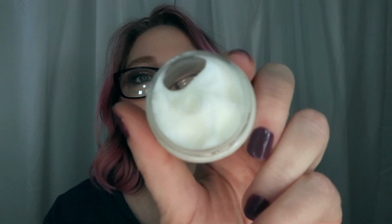Oh, that actually smells really good. I wasn't having high expectations because of the lavender, but I actually really like it. It's nice and thick. It feels really good. You can hear my family in the hallway, sorry. It blends really well into my skin. That's really nice. I don't know. Who knows? We'll put it over there.